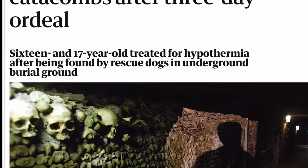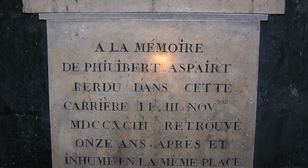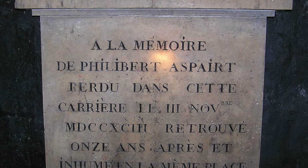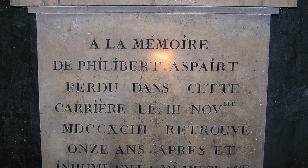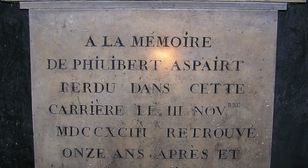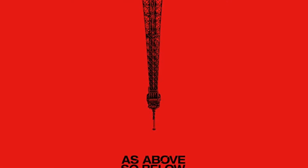Thankfully, they were rescued, but a man called Philibert Asper died in the maze in 1793, and his body wasn't found until 11 years later, tragically close to an exit. This memorial is in an off-limits area. If you like scary movies, watch the 2014 faux documentary horror film As Above, So Below. I found it quite scary, and I don't scare easily.